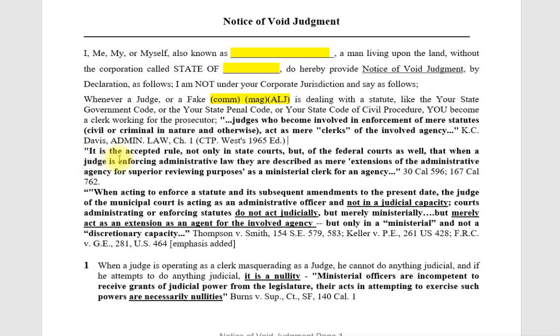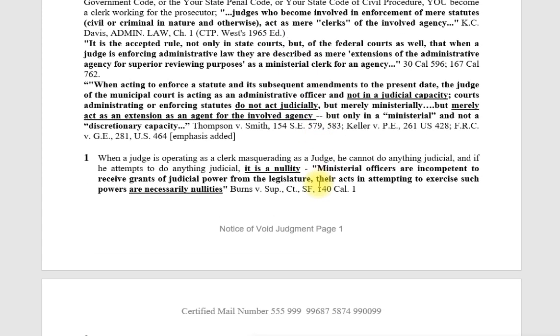So it is an accepted rule, not only to state courts, but to federal courts, that when a judge is enforcing administrative law, they are described as mere extensions of the administrative agency for superior reviewing purposes, as a ministerial clerk for an agency. So in other words, they're a clerk. They're not a judge. An administrative law judge is not a judge. They call themselves judges, but they're not judicial. So when you go in front of a magistrate or a commissioner, they are not a judge and they cannot make judicial decisions.